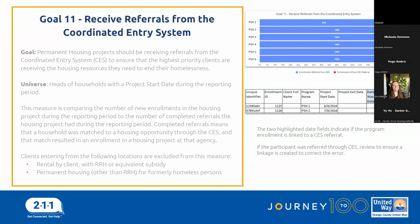There are some clients that would be excluded from this measure. So if they enter from rental by client or PSH coming from another PH, that would just mean that they were transferring. So the gap between the projects would be within a day. So they're just transferring.